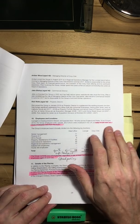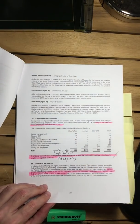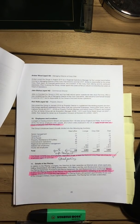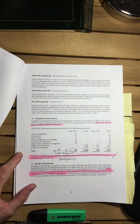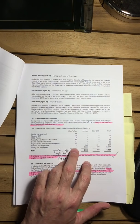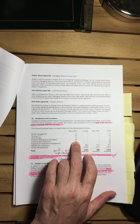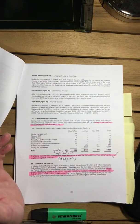They're saying here only 14% of the staff were from the EU27, so obviously if Brexit does cause a problem in terms of staff, it shouldn't affect them as much as other hospitality businesses that have a higher percentage. You've got information on the employees here. I thought 136 people at head office is quite high, but that does include the property fit-out people, 43 on maintenance and facilities and so on. That's the in-house fit-out team. The rest of it is pretty much as I would expect.